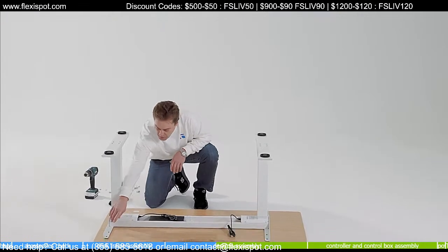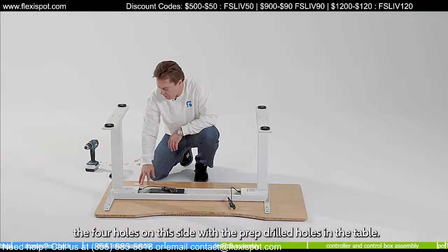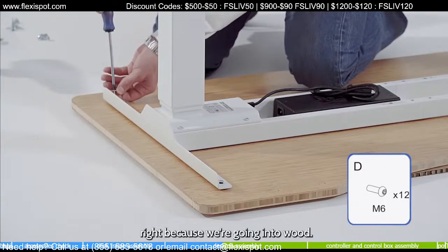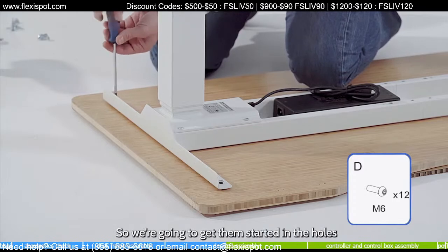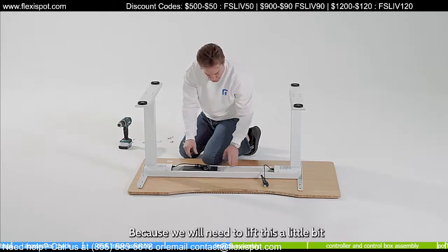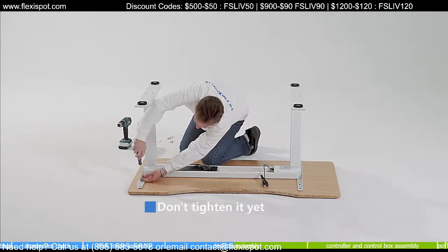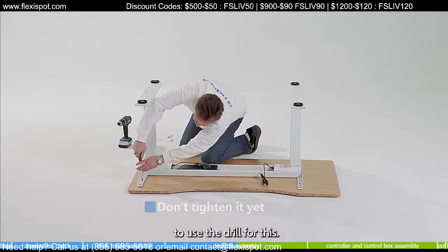So I've lined up the 4 holes on this side with the pre-drilled holes in the table. Now for this part, we want to do this by hand, right? Because we're going into wood. So we're going to get them started in the holes, but we're not going to tighten them all the way up yet, because we will need to lift this a little bit and spread this out to line up this side. These go in very easily, so there's really no need to use the drill for this.